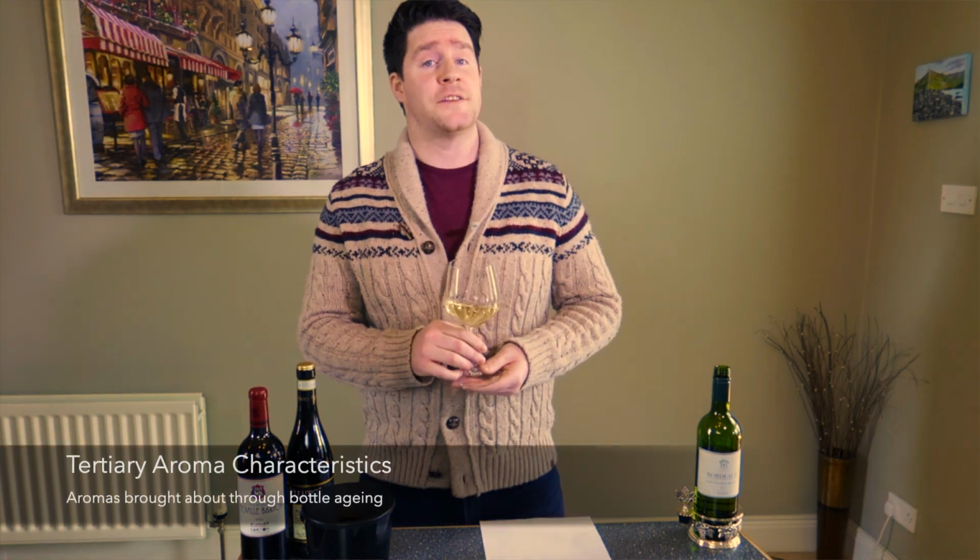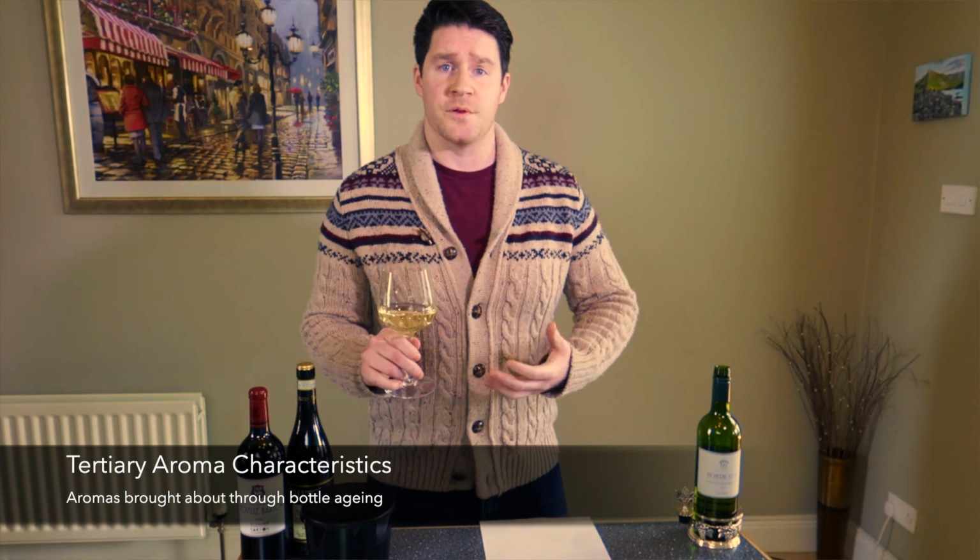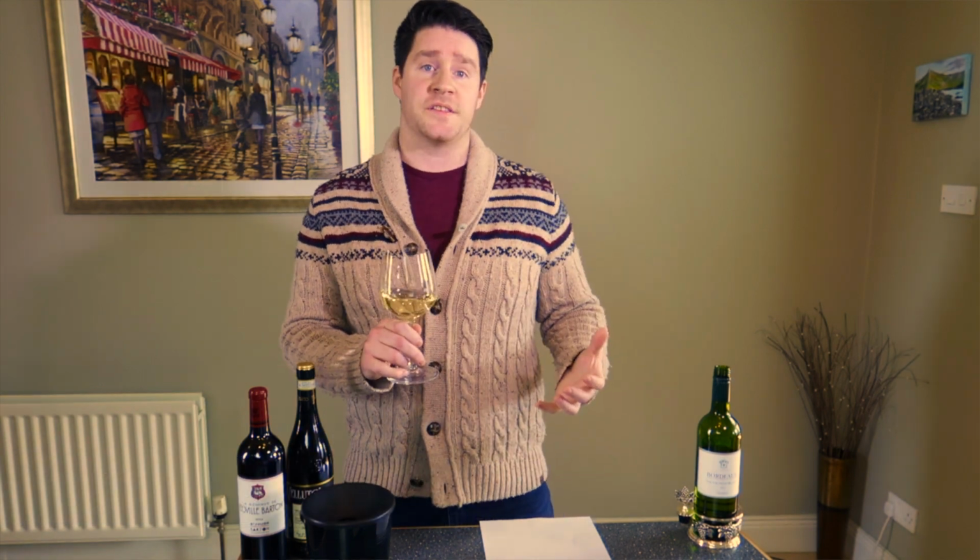And then there are finally tertiary characteristics. Tertiary characteristics are what happens when the winemaker has essentially given the wine to time. So the bottle has been sealed with the cork, placed in a cellar to age, and any characters that evolve or even arise out of this process, they're deemed tertiary characters.